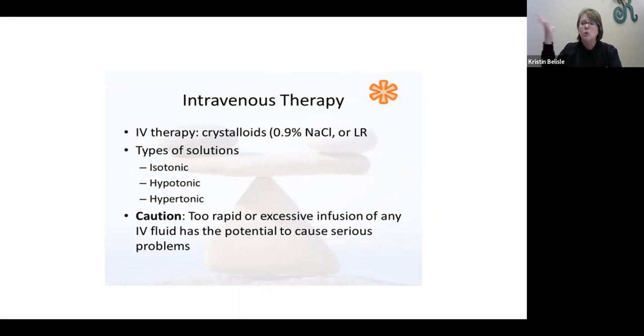than water. So when we give it, it's floating, it comes to the cell and it says, oh, it's got higher sodium or solutes out here. Wherever salt is, water's going to follow. So it pulls it out of the cell. So with hypertonic solutions, we shrink the cells, and it has higher solutes, meaning it has a higher osmolality than the cell. So that's why we get that osmotic pull. It's an increased osmotic pressure.